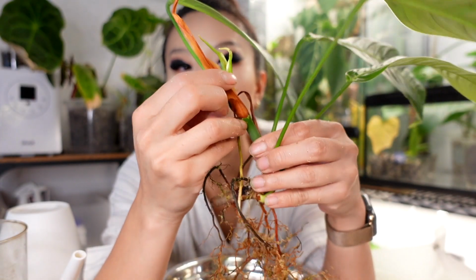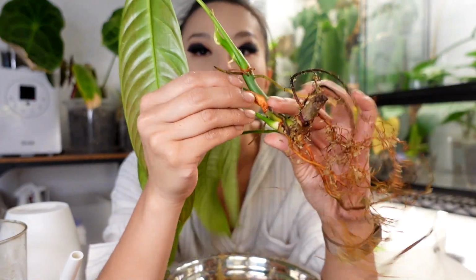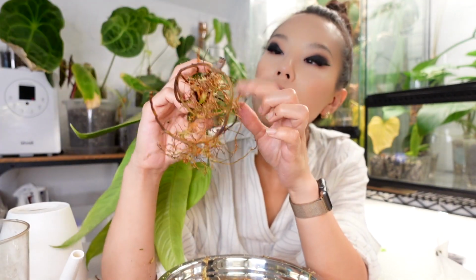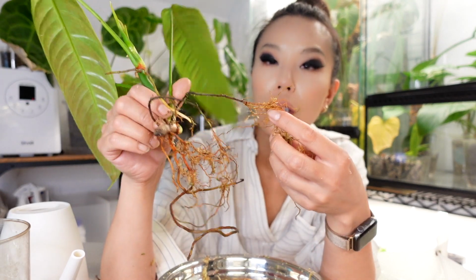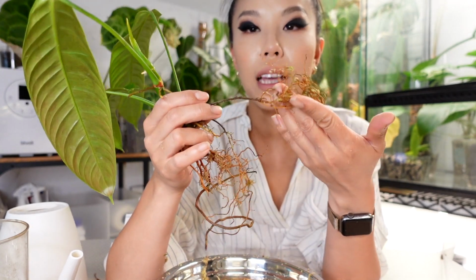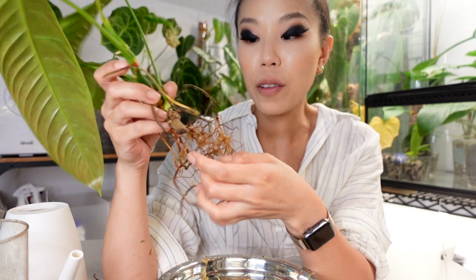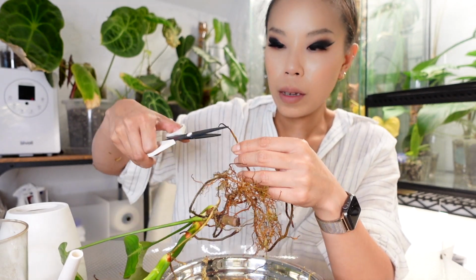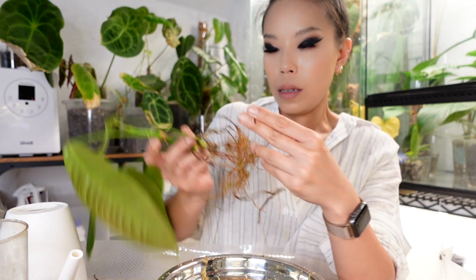Pull some sheaths. Some of these roots look crazy fried, like this one looks really, really dark. And yet there's still live roots coming off of it. So I don't think it's dead. The only way for me to find out is to cut it here to see if there's live tissue inside, but that would get rid of all of this. So I'm gonna leave it, because if it is dead, which I don't think it is, the bacteria will kind of break it down anyways. But this end is dead.